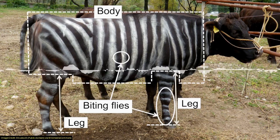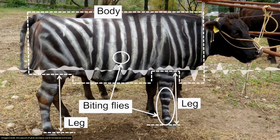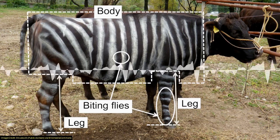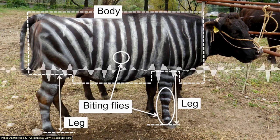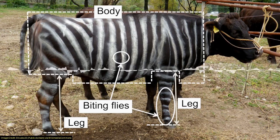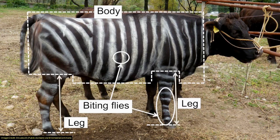Although that's another thing that occurs to me: they tested no paint, they tested black paint, and they tested black and white stripes. They didn't test white paint. So if the whole cow is painted white, we don't know if that will affect the flies or not. I don't know if you've ever walked down a street wearing a white T-shirt in a place with lots of flies compared with people not wearing a white T-shirt. The white T-shirt seemed to attract flies, at least on me, sample size of one, than if I'm wearing a different coloured T-shirt.